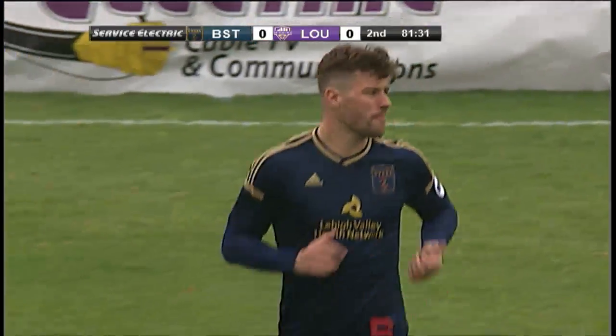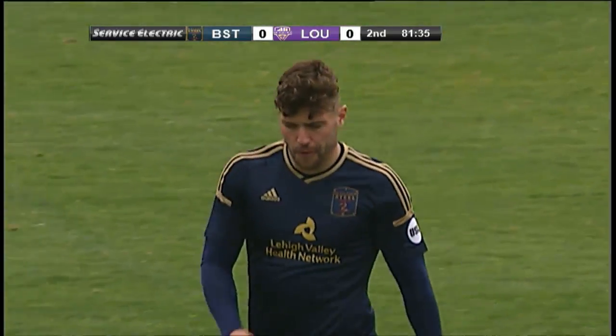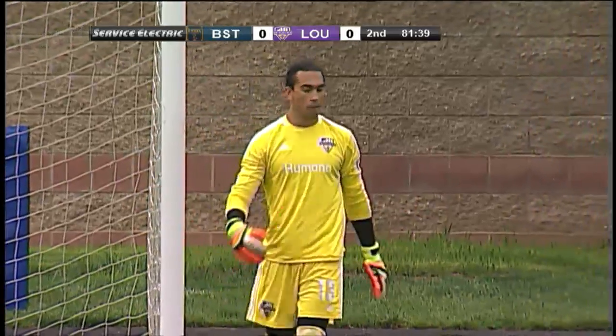Appeared to be a good service from Leo there too. Yeah, it was a little bit lofted. Could have been, it wasn't the best of his best, but it wasn't bad either.